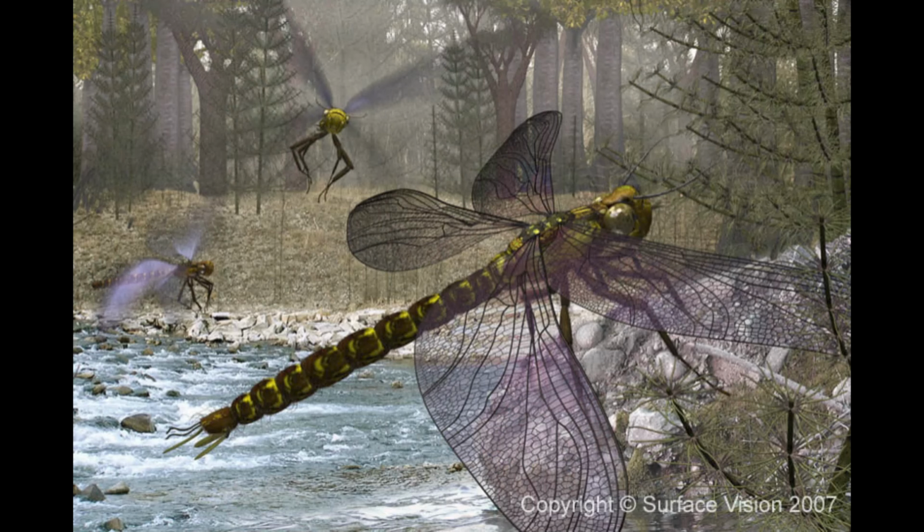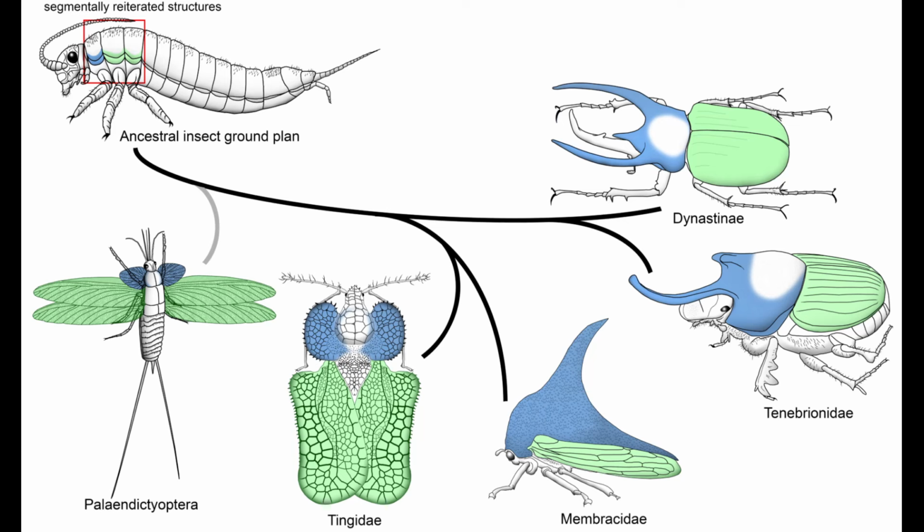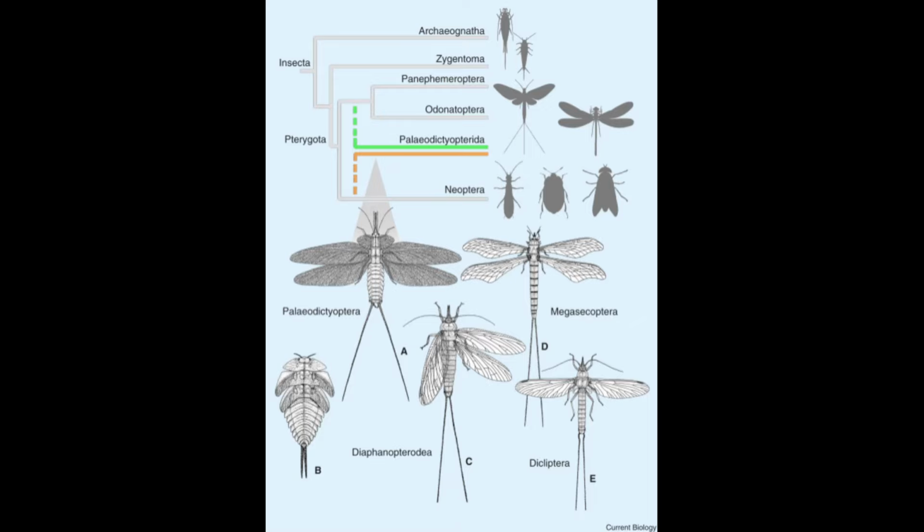Of course, one of the main reasons for the rapid diversification and spread of insects was their wings. Debate has raged for decades over whether wings arose from elements of the legs or thorax, and recent developmental, genetic, and fossil data has been marshaled in support of one particular hypothesis of wing origin. However, to understand it, we first need to talk about a totally extinct clade of early insects called Paleodictyopteroidea.